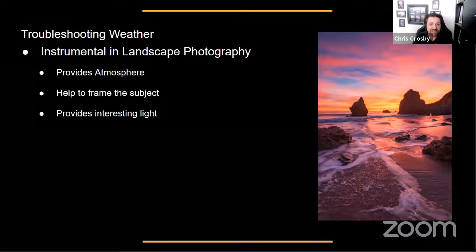So you're looking for those interesting moments in light where you have dappled light, as they call it, where there's just a little bit of light here, a little bit of light there, highlighting things. So you need that weather to provide that interesting light. Without that weather, without clouds, then you're never going to have that interesting light. The light's always going to be harsh, or you're never going to get a sunset like this without clouds in the sky.